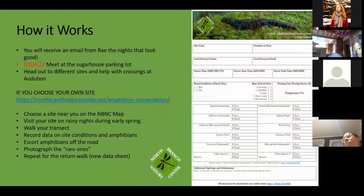And so how it works, usually I would at the end gather your emails and I would send you an email on the nights that I was going out to invite you to come with me. But I am not going to be doing that this year, obviously, because we cannot gather because of this virus. So instead, I'm going to encourage you to choose your own site.